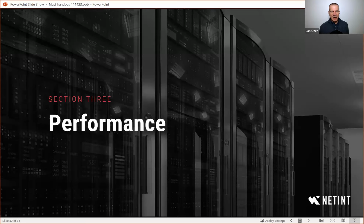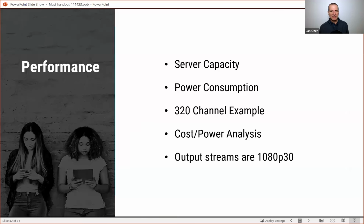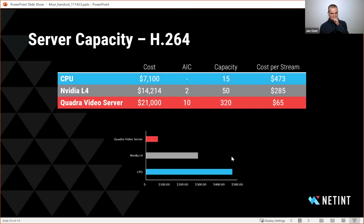On the performance side, we see pretty much what we saw a few moments ago. We looked at capacity and power consumption. We calculated costs, assuming 320 channels to supply, and we looked at cost and power analysis there. And for these tests, all output streams are 1080p 30.